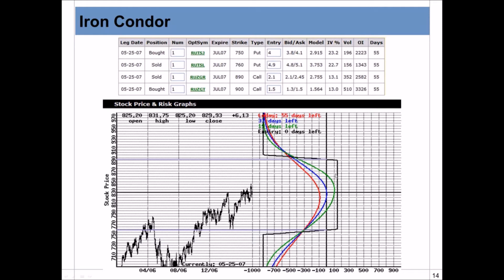So the top is a bear call spread, and the bottom is a bull put spread. So we sell a put down here. We sell the 760 put, July, same dates, July 07. Brought in $4.90 for that put. And then we bought a put for protection, bought the July 07 750 put for $4. So there's a credit of 90 cents there. So we brought in about 90 cents on the bottom, and we brought in 60 cents on the top. That's about right. So you can make a good 15% on this trade if all goes well.